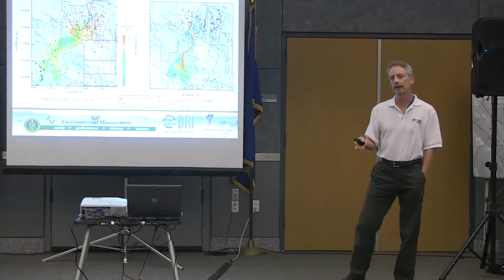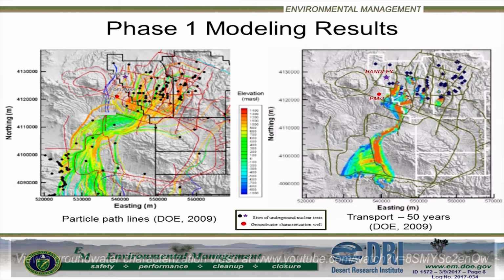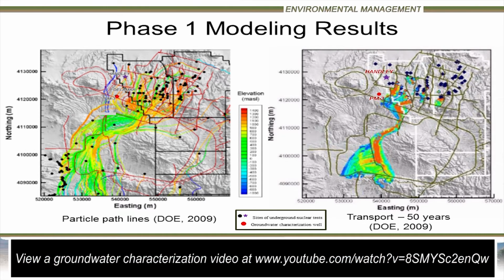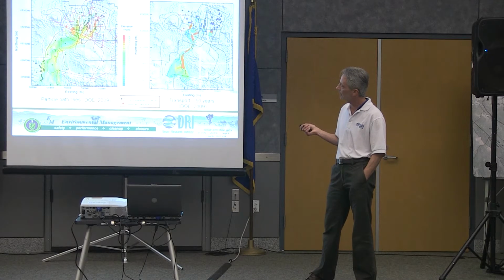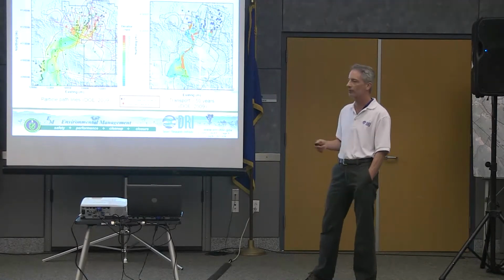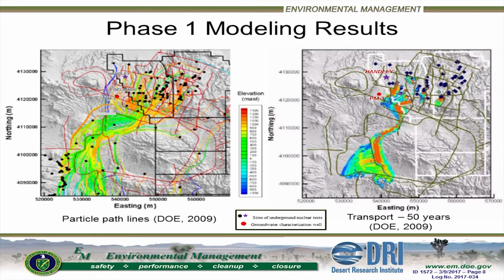So all of this data from the phase 1 characterization was assembled and used to develop a flow and transport model. And just one of the many results is shown here. The drawing on the left is a picture of the particle path lines from the various underground nuclear tests. If you look over in this area, here's Hanley, and here's PM3. Well, you can see that some of the lines actually connect the two.